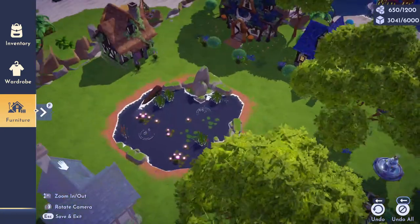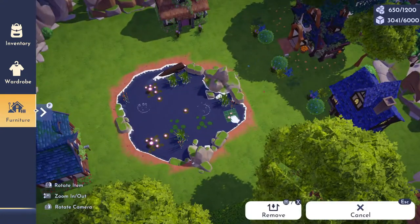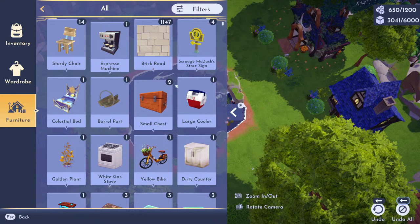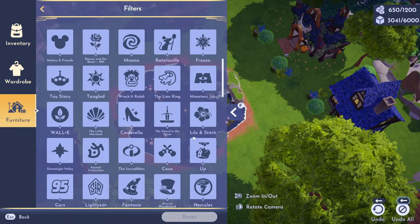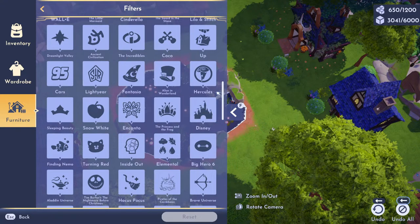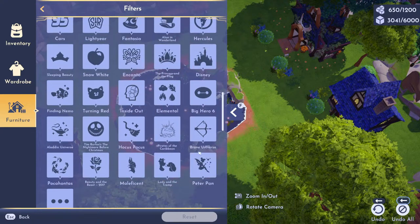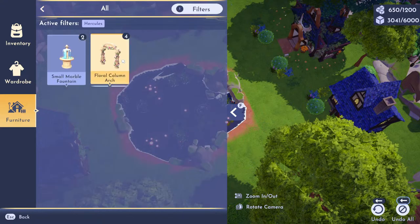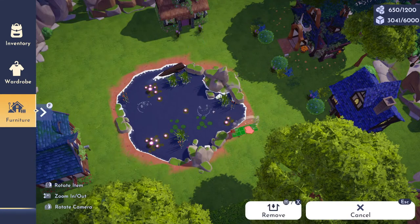Okay. And I did want to put a swan in the water. I don't remember where that swan is, but I'm pretty sure that whole set is Hercules. Oh, you love this. Thank you so much. I'm trying to figure out cozy cottage meadow here. We're working through it. I'm pretty sure it's Hercules. No, that's this stuff. But I do want to incorporate this. I just don't know how.